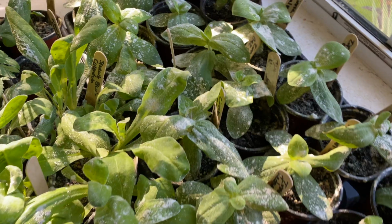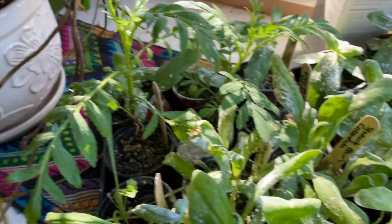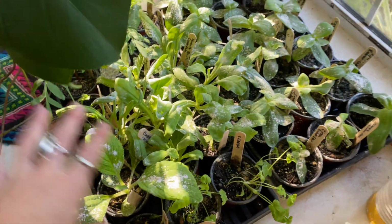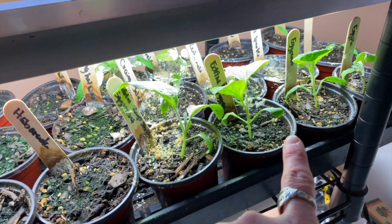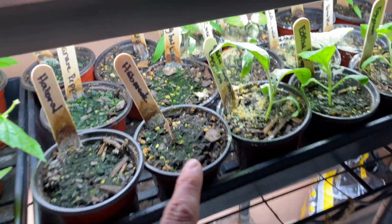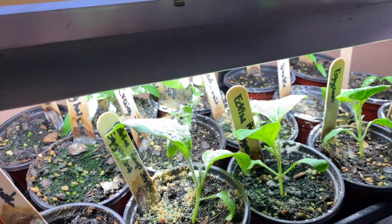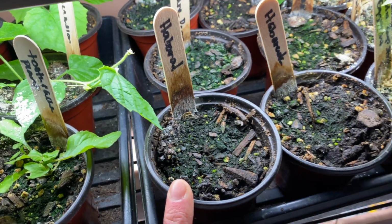So I have all of my zinnias, a bunch of flowers. They are getting quite big. So this was the first set that I started. And then I also had started my peppers and eggplants early. Some of the eggplant had already sprouted, but I was having issues getting some of the peppers started. I have re-sown them and I'm still not getting any germination.